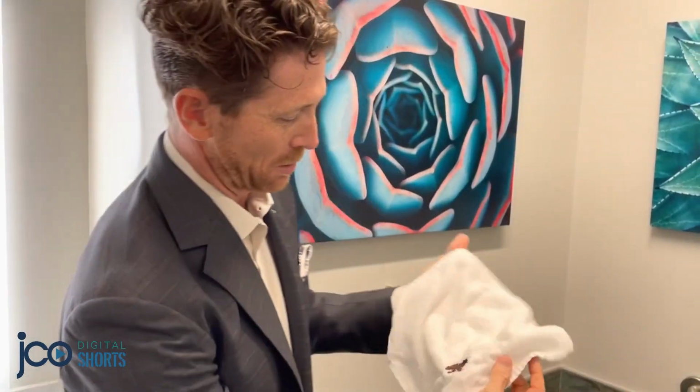In our patient restrooms, we offer cloth towels, so that way we don't have paper towels and all that paper towel waste going on. We just wash our cloth towels along with our office towels when we wash them. Another neat little feature that sets us apart.